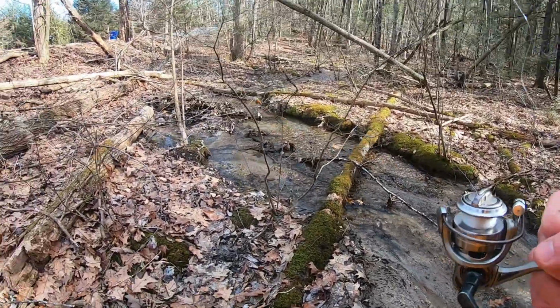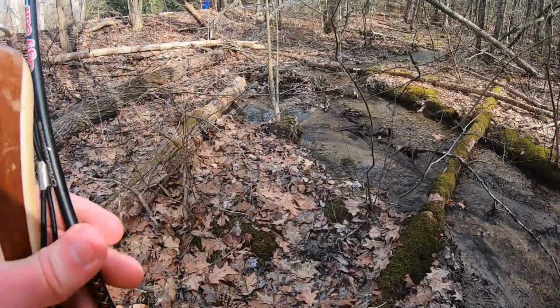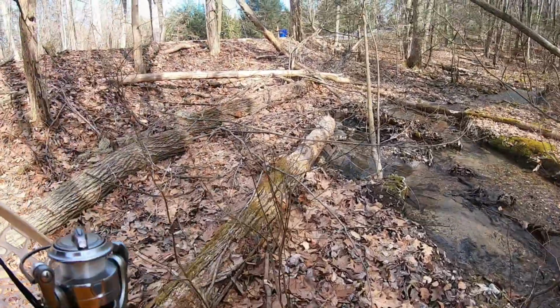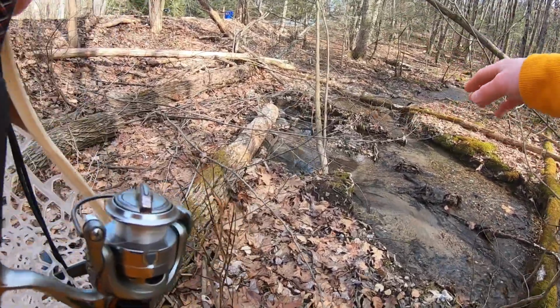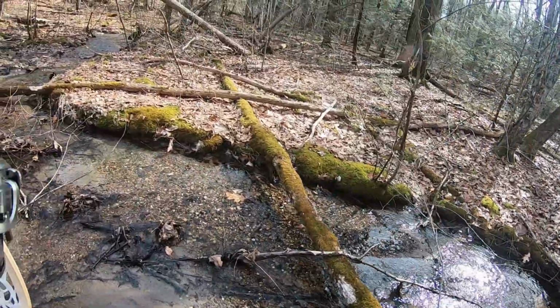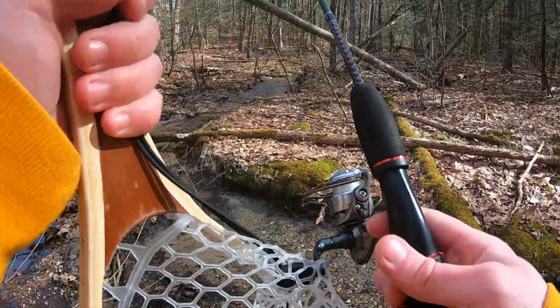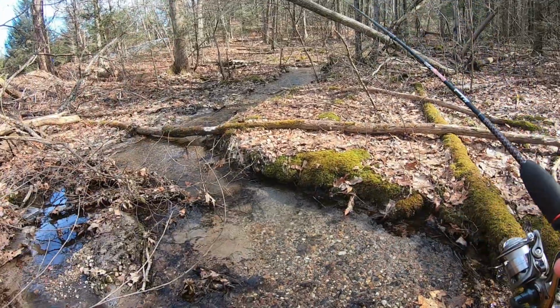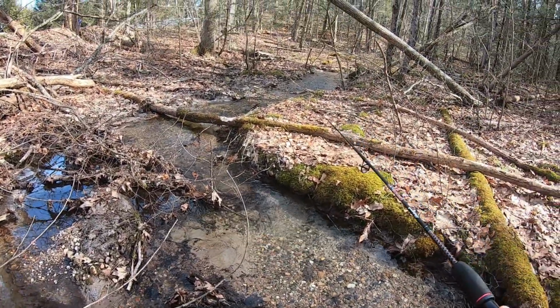Now, I've learned from my last trips, I'm going to cast in a lot more holes than I usually do, just because a lot of the fish I saw were moving up, and they were oftentimes not in the deepest of holes. So I'm gonna give almost every place a little chance at least. Obviously not sitting there for over 5 minutes, but still, give it a chance.